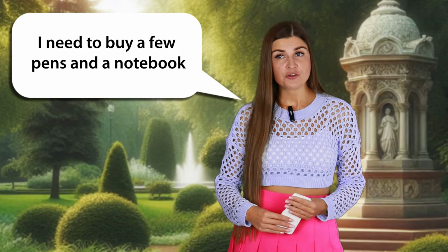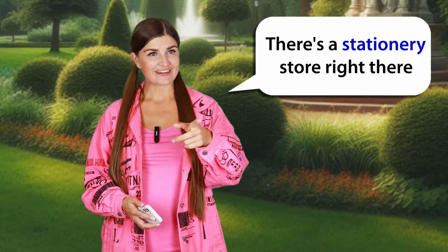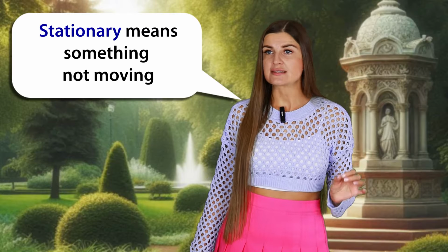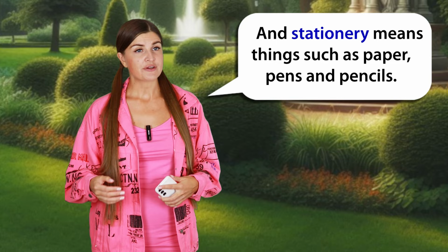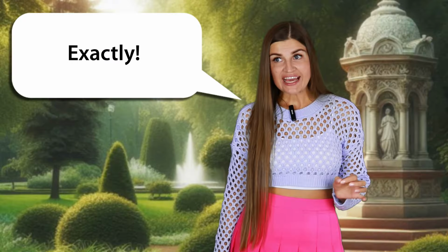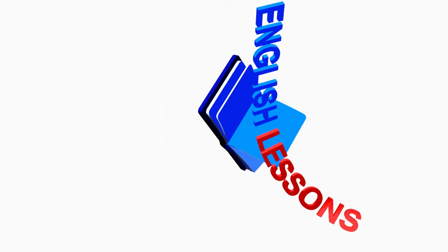I need to buy a few pens and a notebook. There is a stationery store right there. Stationery? I think there is a mistake. Why? Stationery means something not moving. This monument is stationary. I see. And stationery means things such as paper, pens, and pencils. Exactly. Same pronunciation, different meanings.